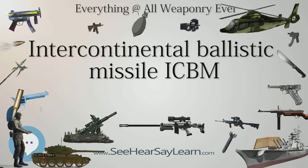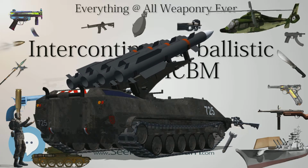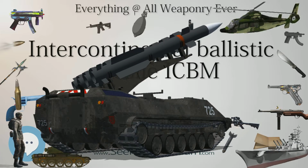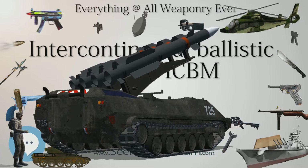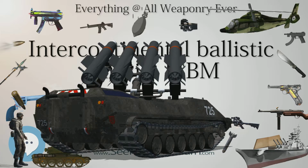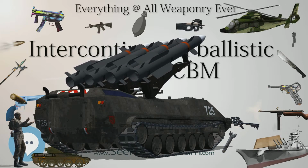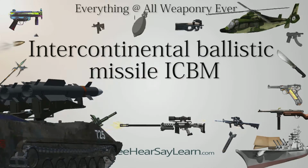The RS-28 Sarmat, Russian: RS-28, NATO reporting name Satan-2, is a Russian liquid-fueled, MIRV-equipped, super-heavy thermonuclear-armed intercontinental ballistic missile in development by the Makeyev Rocket Design Bureau from 2009, intended to replace the previous R-36 missile.